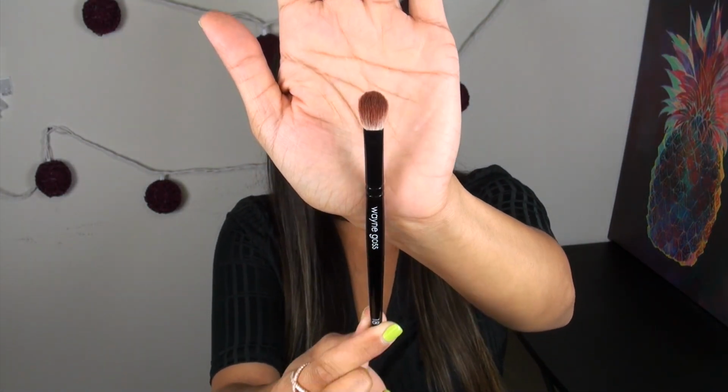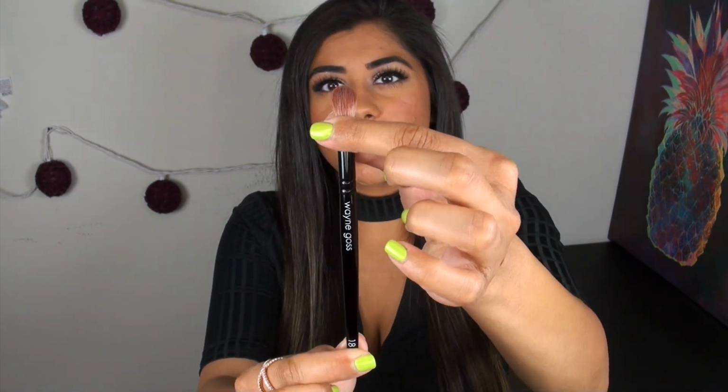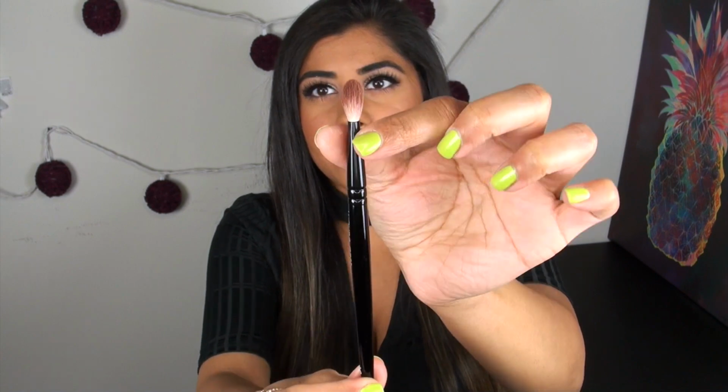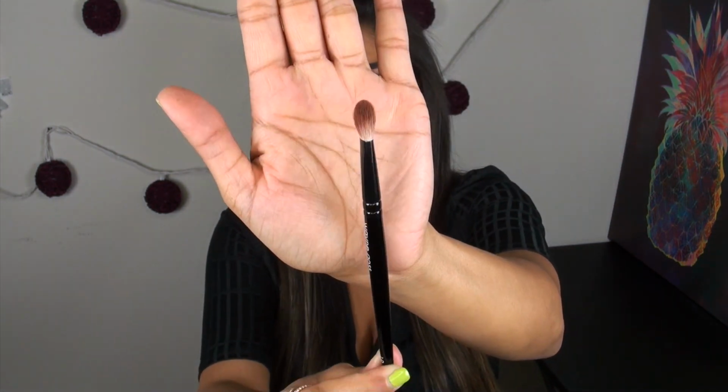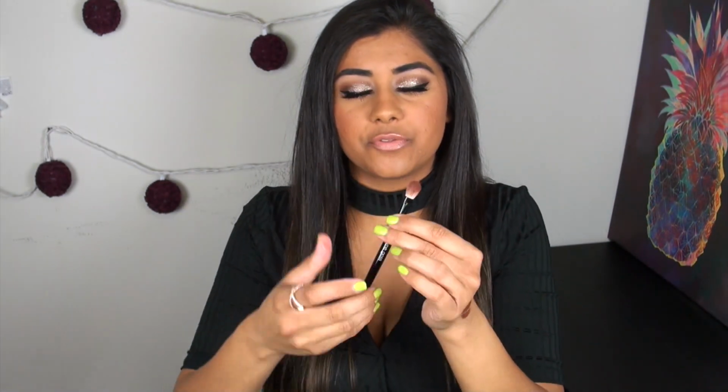The first one is the Wayne Goss number 18 brush. This is similar to the MAC, I believe it's the 217 brush. It's the eye brush that is fluffy, but it's kind of pinched in at the ferrule here, and it has just a really nice amount of fluff to it to really help deposit color in the crease, but then you can very easily blend it out as well.